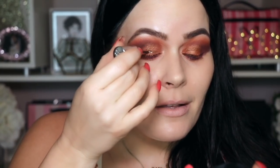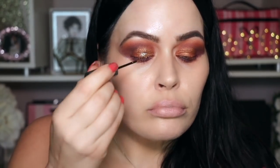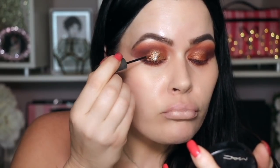So guys, I'm really loving this so far, the orange and purples. It looks a little crazy right now, but once I pull everything together, we'll be good. I'm just going to take some of my Urban Decay glitter, because I love it, and put that right over that gold. I'm just going to let that dry, guys, and do my face now.